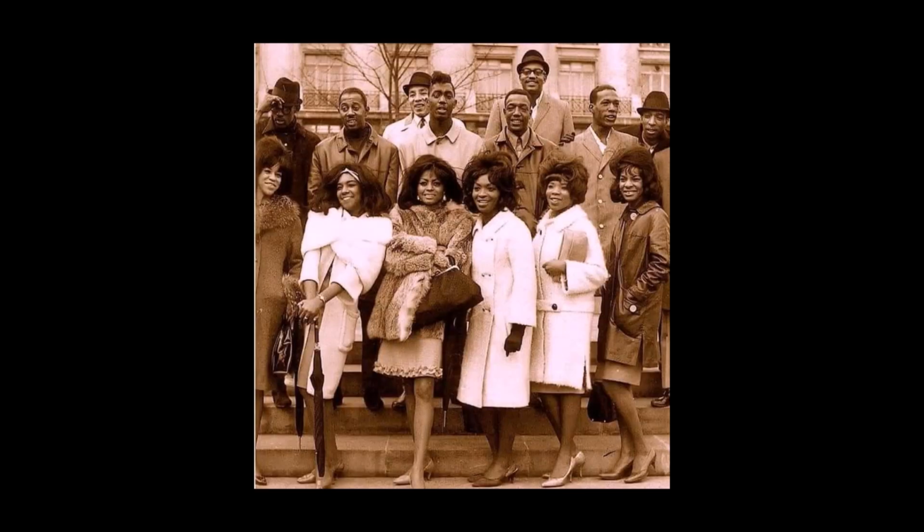This rare photo is of the Supremes, Martha and the Vandellas, the Temptations, and Smokey Robinson and the Miracles, all posing for a photograph in the mid-1960s.